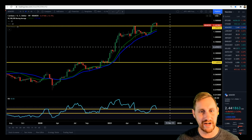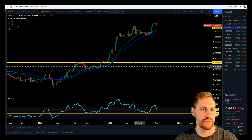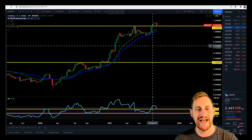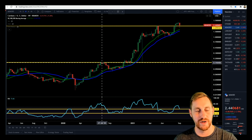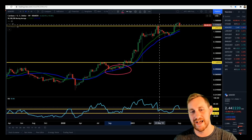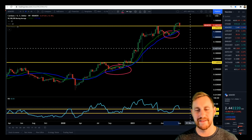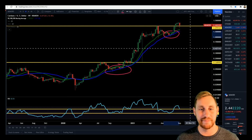Also, Cardano on this run has tended to really hold both the 20 and 30 SMAs on its way up in this bull run, right? So you can see here on our first initial pump, we came back down and tested both of these moving averages before continuing up. And now recently we just came back down and tested these levels again. So overall, in the whole macro sense, as long as we hold both our 20 and 30 SMAs, I'm going to remain cautiously optimistic here for Cardano.